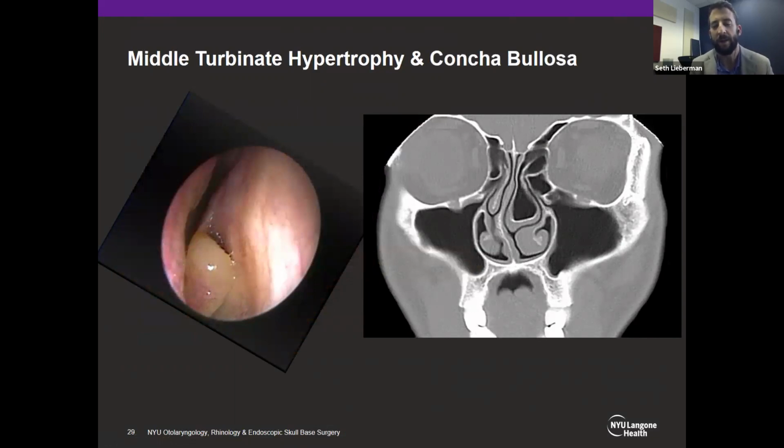You can see here on the CT scan what's known as a concha bullosa. So this is a pneumatized middle turbinate where you actually have an air cell within the turbinate. It's somewhat controversial. This in isolation is probably not going to cause somebody's main symptoms, but it could be a component of it.